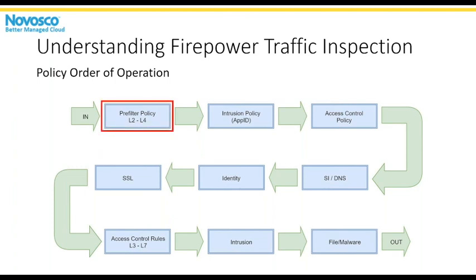So the first policy is the pre-filter, which you can think of as the ASA part of Firepower, the old school, only looking at layers 2 to 4, being Ethernet frames, IP addresses, TCP, UDP, sequencing, and ports. You should be definitely using the pre-filter in your overall policy design, which I'll look at again later.